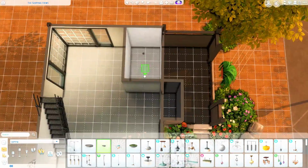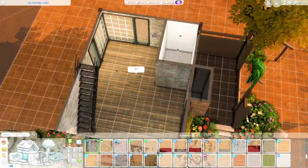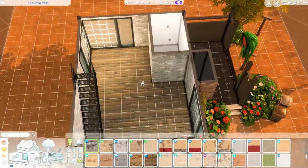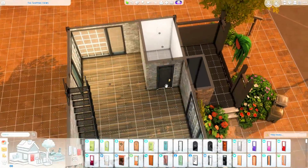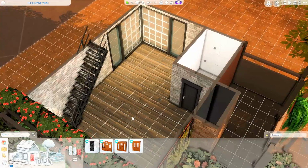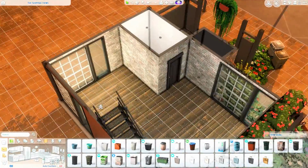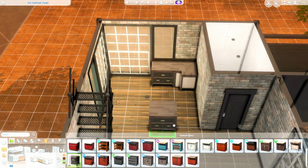So the downstairs toilet is the only toilet in the house, because as you can see, it's very small, especially with the lofted area upstairs. But again, don't get me wrong, I could have not made a lofted area and just done a regular second floor, but that's not what I wanted to go for with this build. I wanted to do the loft because that was kind of the whole point.